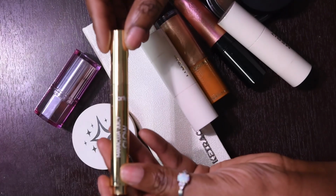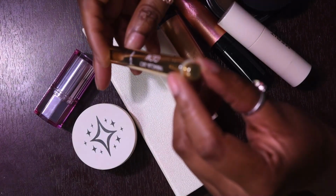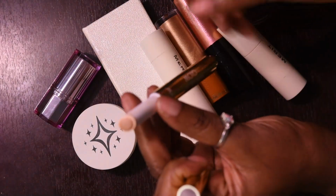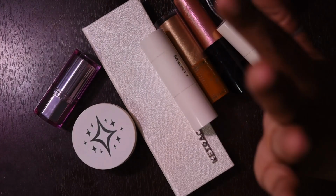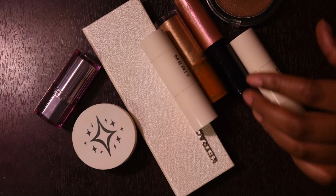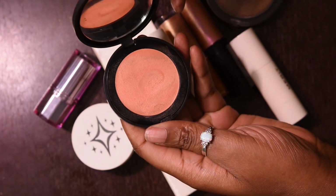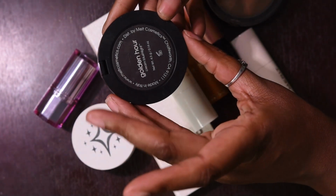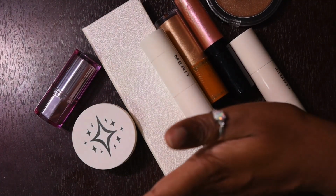Another one going is this Tarte Maracuja Juicy Glow Stick thing in the shade Amber Glow. I absolutely hate this product. I find that there's absolutely no glow, at least not this shade on my skin tone. I also don't like the packaging and delivery system. Just got to go. Let's see. Golden Hour, this is the cream. I think this is okay, but for the effort that it takes, honestly, it's just not a favorite of mine. I know I'm not going to reach for it. This is from Melt Cosmetics, if I did not say. That's being decluttered as well.